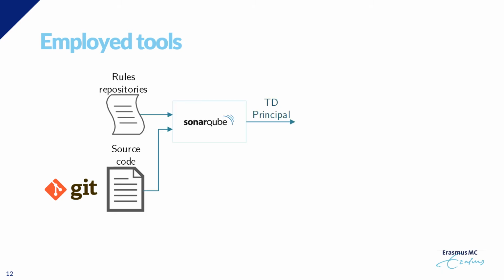In this work, the different code releases of the IMD application are committed using the Git version control system. Technical debt principal is quantified via SonarQube, which first checks the application source code against a set of predefined rules to identify violating code snippets. It then calculates the time required to resolve each violation. The total time required to fix all the violations represents the technical debt principal.